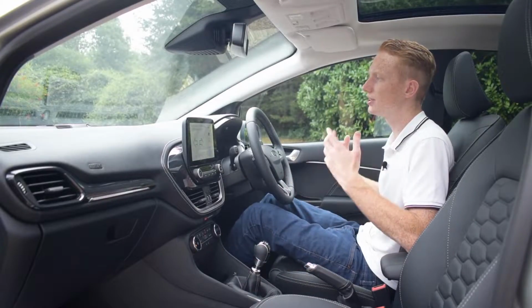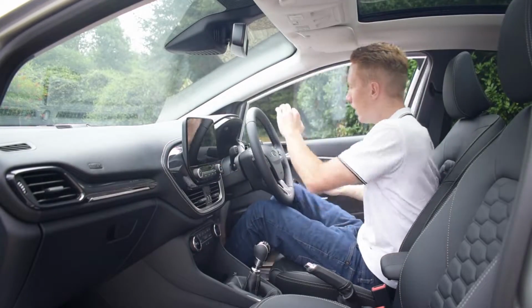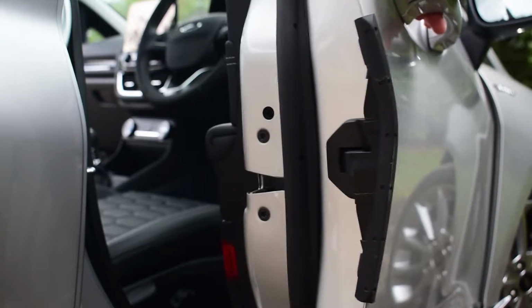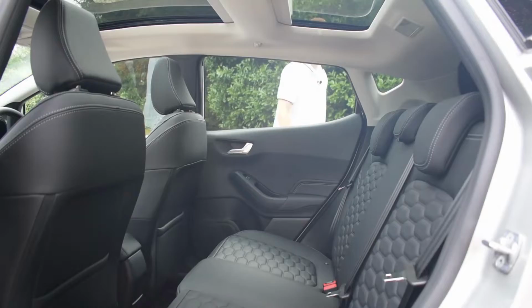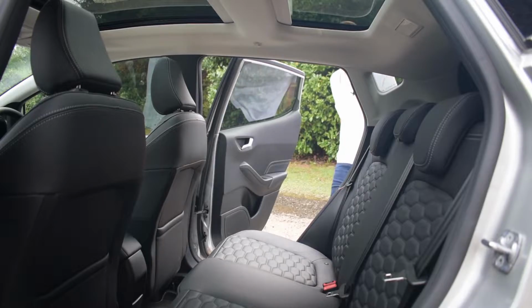And one of the coolest subtle things Ford has come up with, apart from the quick clear heated windscreen, is these door edge protectors. So I like to have a little game of hide and seek. And that's the same for the rear as well. These two have got door edge protectors.